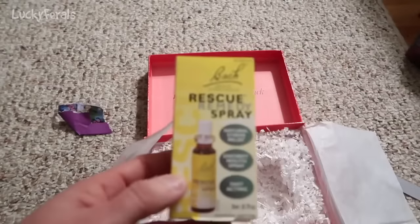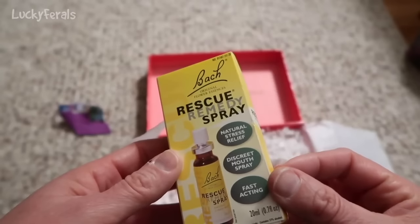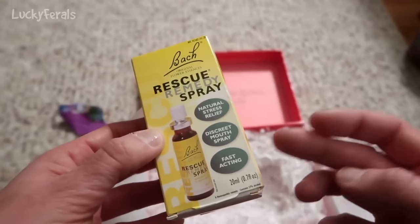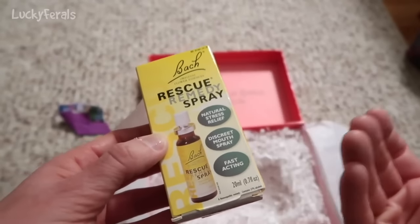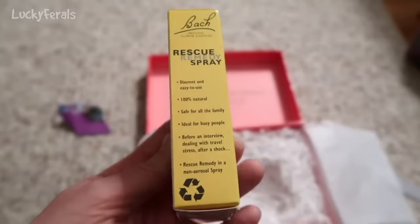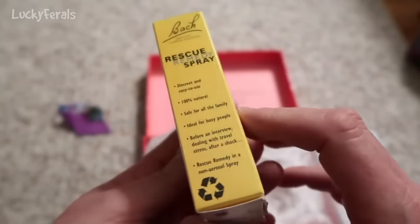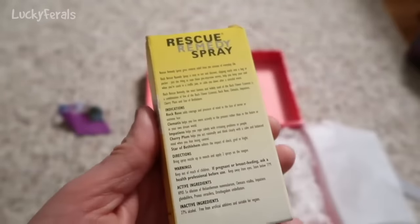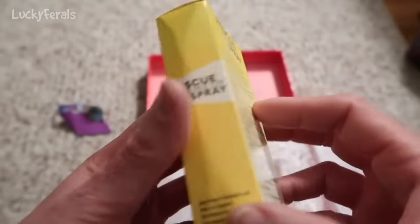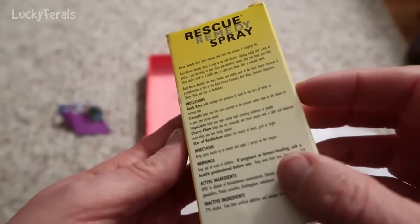Ooh, nice. This is Bach Rescue Remedy Spray, Natural Stress Relief. It's so funny because I was literally thinking that I need to buy more of this because I'm just about out. I always keep this in my purse, and around the holiday times I was using it more than I normally do because my schedule was ridiculous and I had to attend a lot of events that I wasn't too crazy about attending. So this is great.